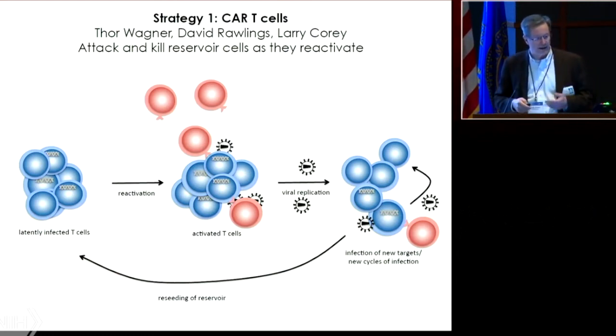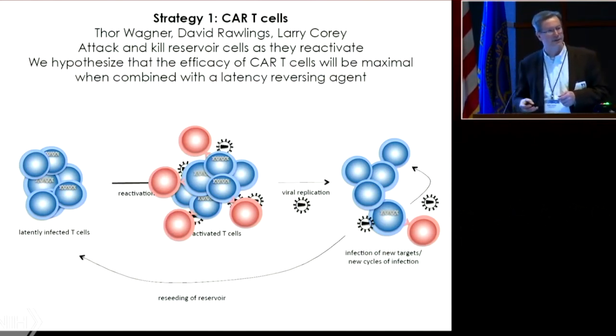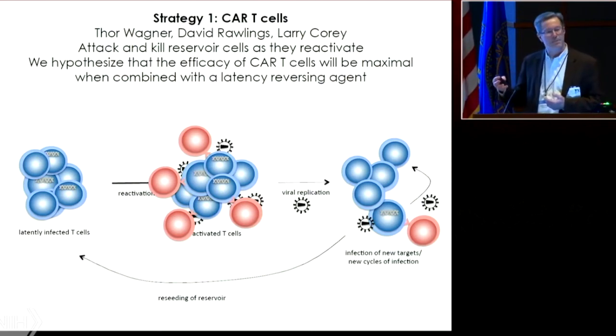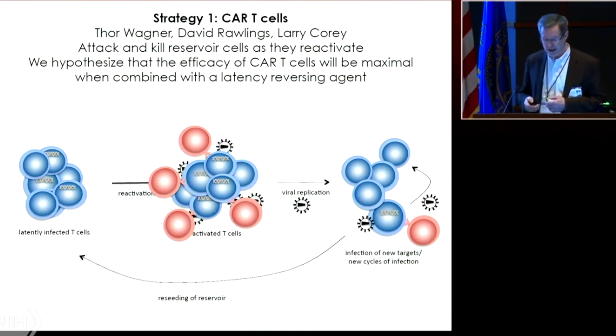And a corollary hypothesis, and something we can actually test here, is that the efficacy of this kind of approach might be maximized if it's combined with a latency reversing agent. Now, you heard this morning from Believe a competing hypothesis here, and I think it really illustrates the power of these non-human primate models to really test these competing hypotheses and understand how these approaches are actually going to work when they're combined.